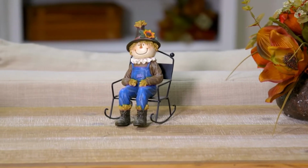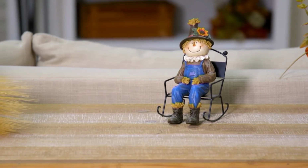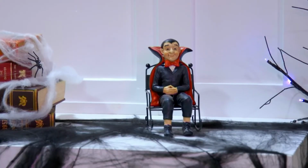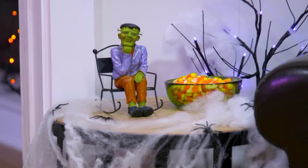There you can see that scarecrow with the cute little hat, and you can see the straw popping out the top of the hat, coming out with the hair. Just adorable detail. And that's because of the resin material that this is made out of. You can get that extreme detail as well as that color saturation.